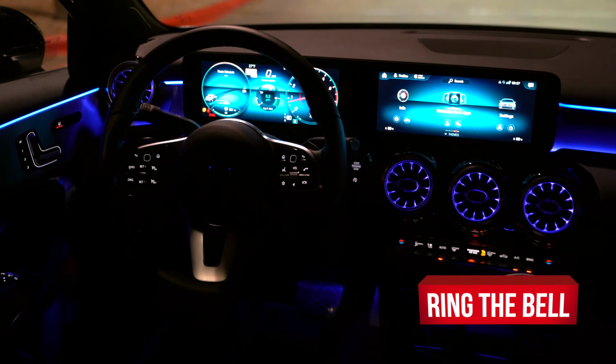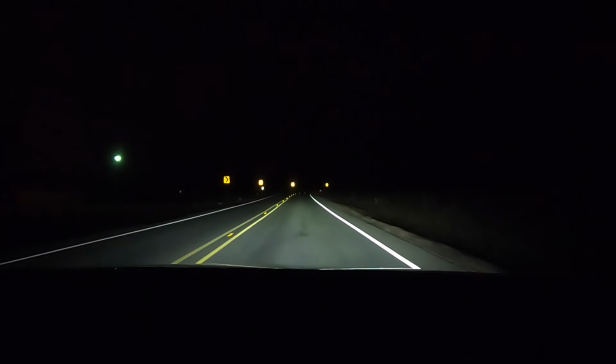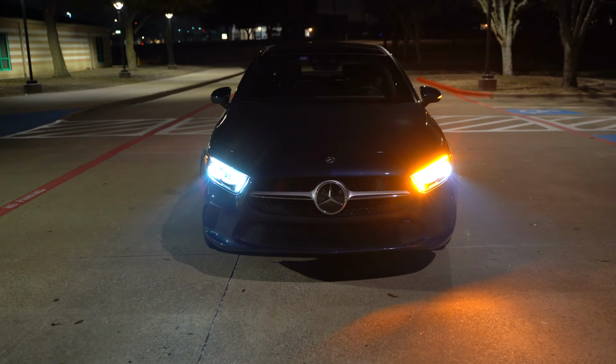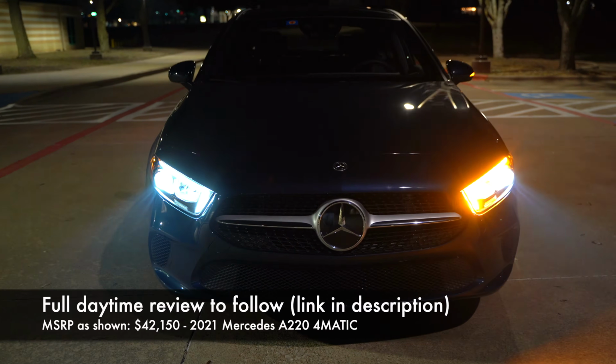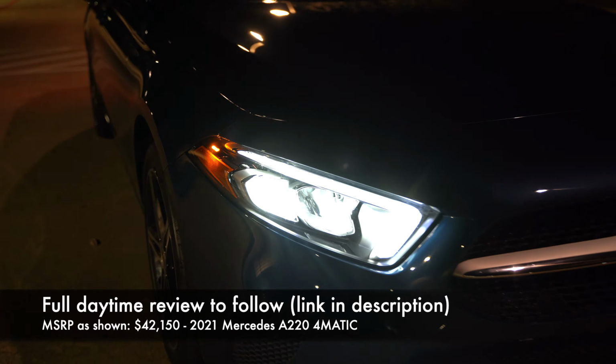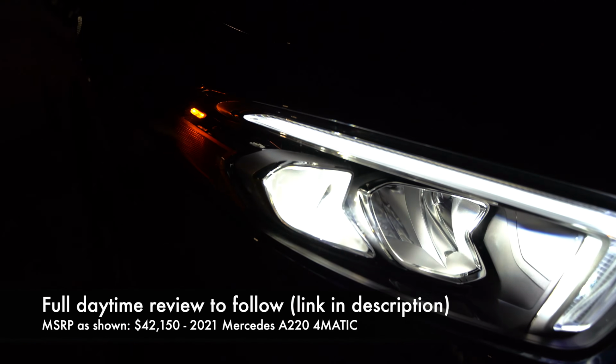We're going to check out all the exterior lights, the interior lights, and we're going to take it for a test drive and see just how well this does. Now to start things off up front, first of all, this is in the mid $40,000 range. I will have a full daytime review following this up a little bit later on.